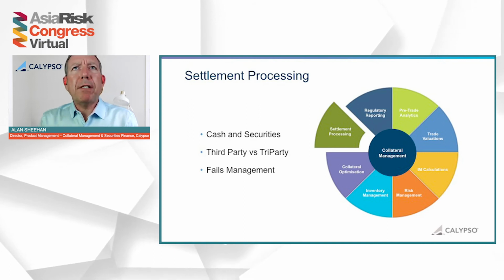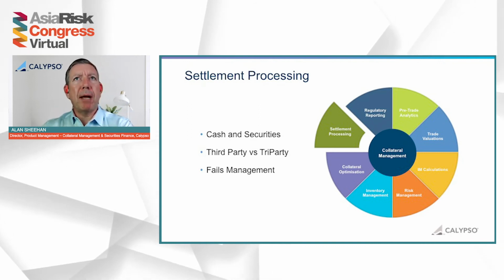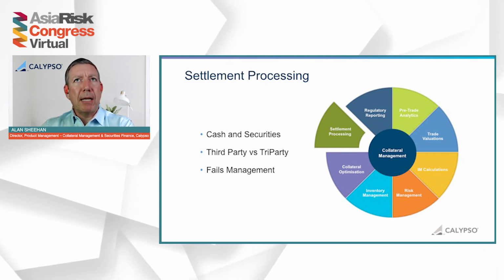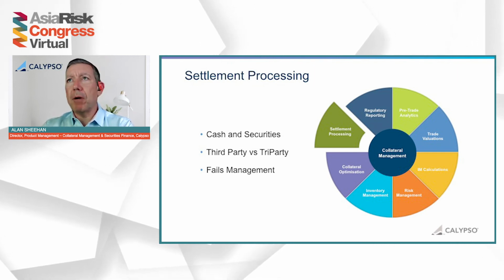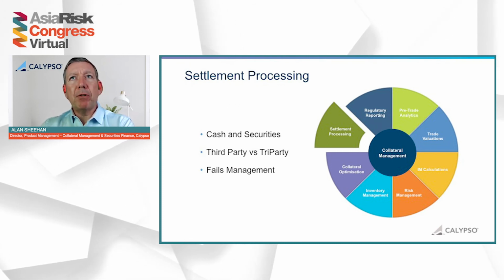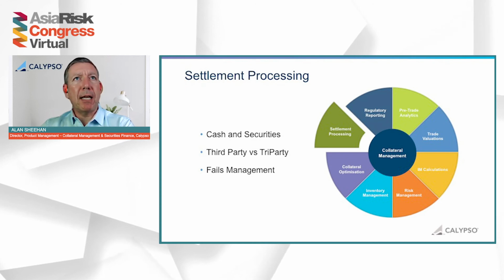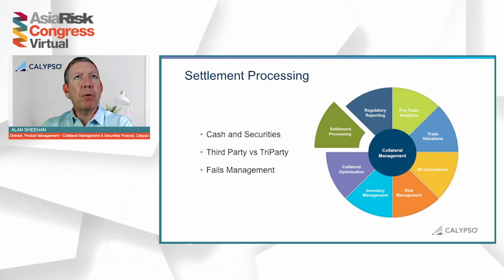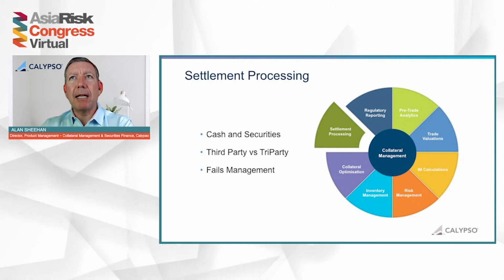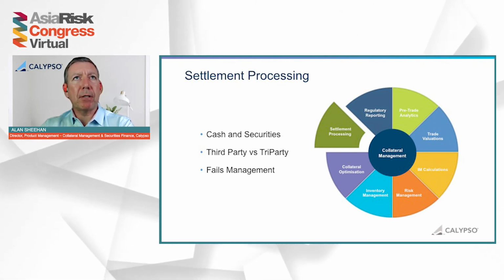I think one of the sometimes overlooked parts of the collateral management process is the settlement processing. And in normal circumstances, the settlement of collateral is almost taken for granted. However, earlier this year, in the most extreme period of market volatility, we saw an increase in the number of settlement failures, with our clients reporting clear difficulties of some institutions to fund their collateral requirements on a timely basis, leading to a delay in the collateral cash payments.